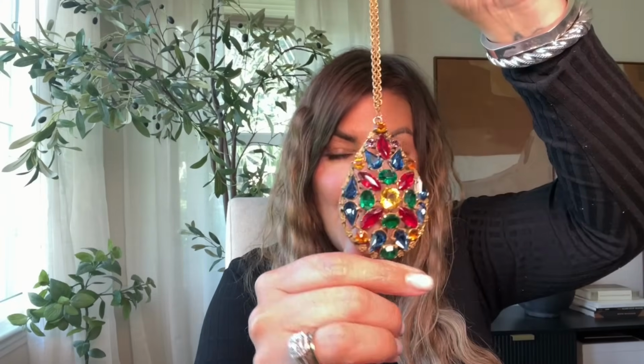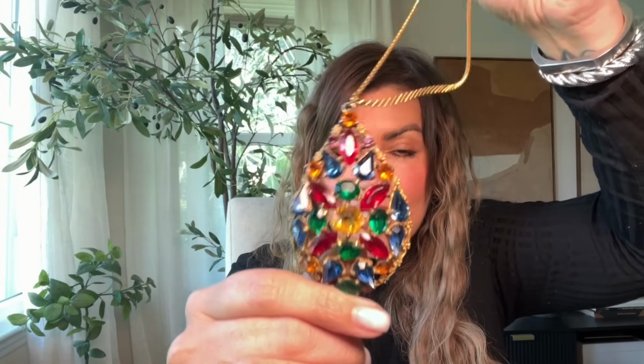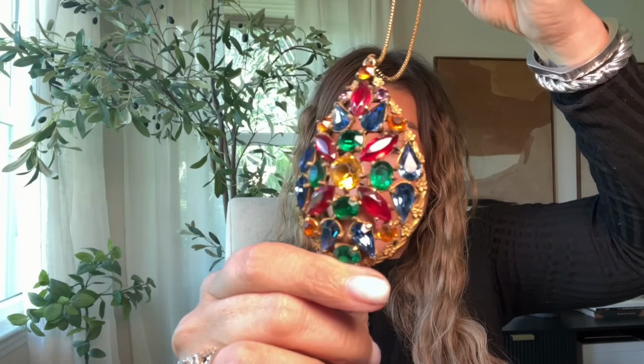I found, well, credit to my hubby because he actually found this in one of the bins. This is an incredible Czech glass, gorgeous pendant, guys. I mean, look at the size of this. I'm trying to not hit my mic. I did that the last time and it was quite annoying.